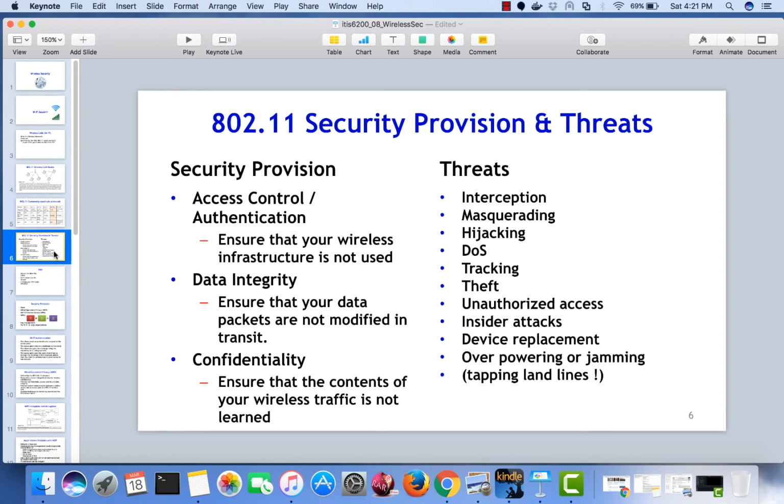So let's look at it. One of the big things that we look at in this class in general is confidentiality, integrity, and availability. What's the problem? With access control or authentication, you ensure that your wireless infrastructure is not misused. You want to try to protect it. As far as integrity, you want to ensure that your data packets are not modified. Since they are transmitted wirelessly, people can intercept that type of traffic, and you want to make sure it remains confidential, so you ensure that the contents of your wireless traffic are not learned. There are lots of different threats out there. That's just a quick listing of some of those. We're going to cover quite a few of those towards the end of this class.